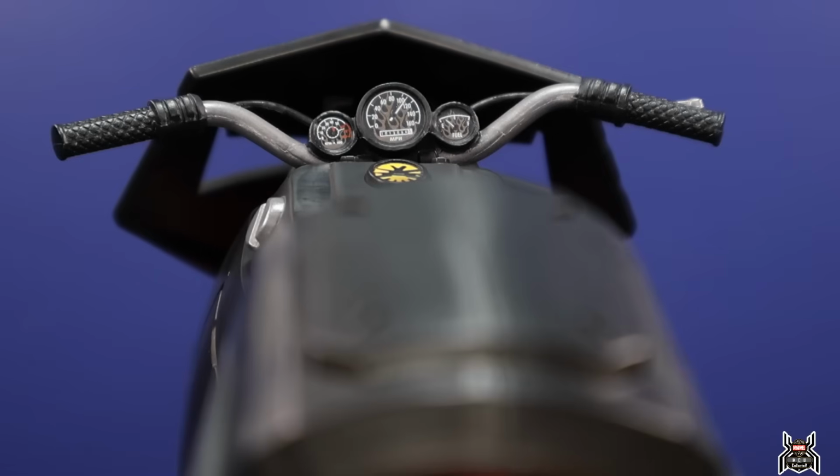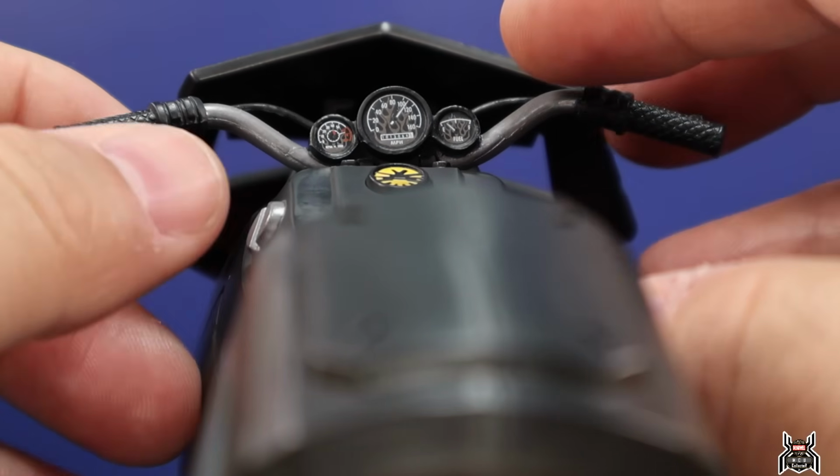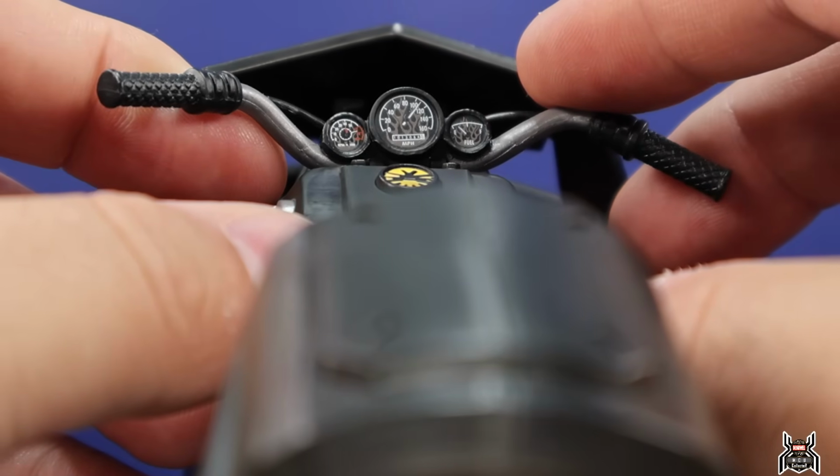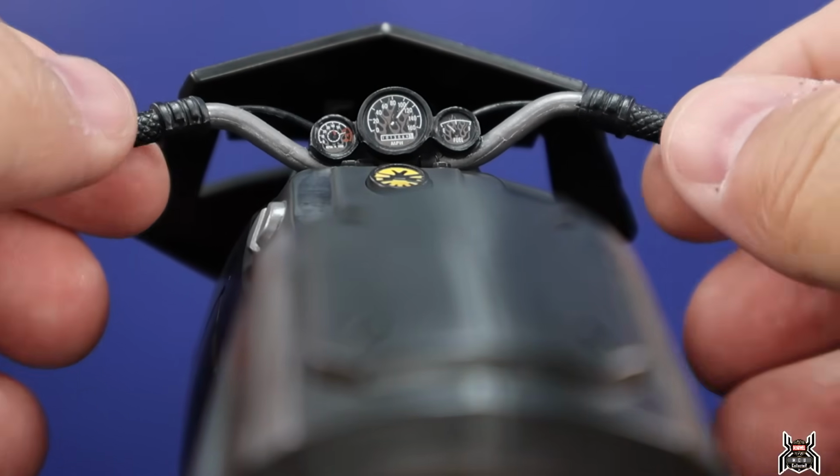So we have the speedometer, the tachometer, and the fuel gauge. So he is almost empty. Looks like he's kind of redlining it and going about, what is that, 110 miles per hour or so there. So that is pretty cool.